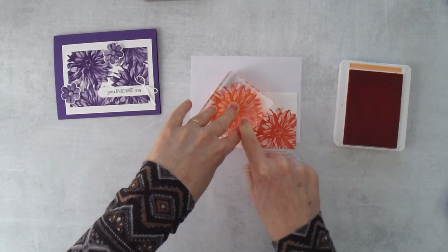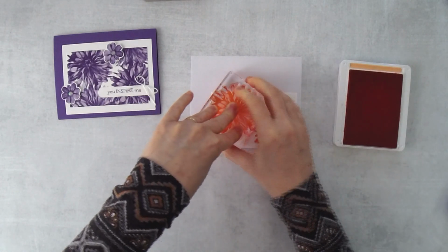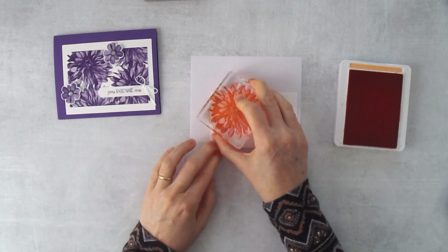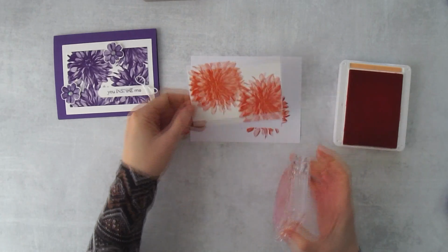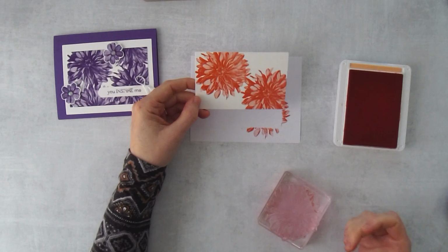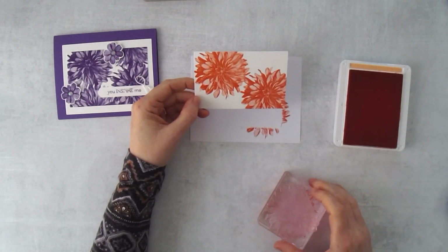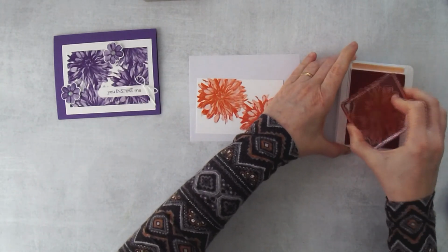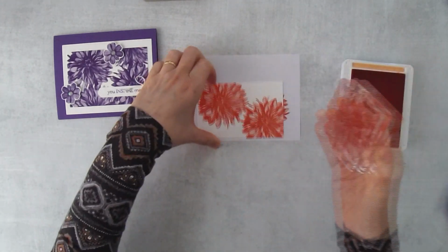This one's probably the biggest bloom that's going to fit on the card, but I like to do the corner one first because I don't want this to look like I stuck a flower right in the center of the cardstock. I don't like that look. I like it when it kind of looks a little skewed. All right, and then I just really want to fill this whole layer with flowers.